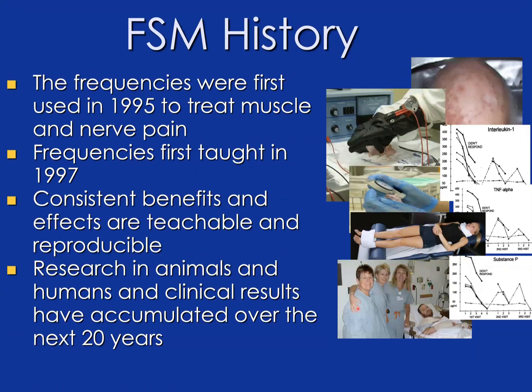So we first started using the frequencies in 1995 to treat muscle and nerve pain. And then our results in '96 were so outrageous that I had to teach them to find out if they were reproducible. Was it really working, or did it just appear to be working because I was a nice guy and the walls of my clinic were pink? So we taught them in 1997, and it's teachable and reproducible. The benefits have been consistent, continually improving as I learn more about what I'm doing with it and how to teach it better.